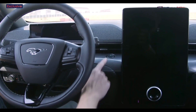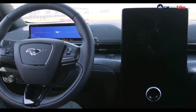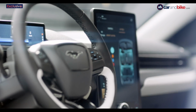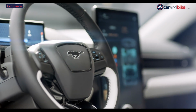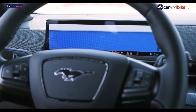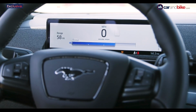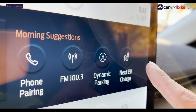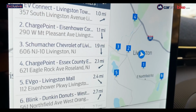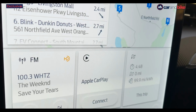The graphics and animation are very clean, and the screen stays in white mode during the day and turns dark grey at night. The instrument cluster is slim and shows you a minimalist view. It always shows you the drive range though, which is a good thing, and the touchscreen system will also help you find charging points close to where you are in case you need a quick charge.